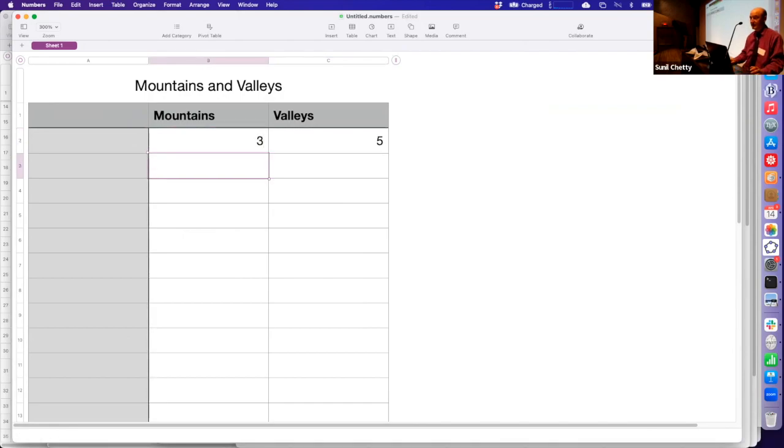Yours is 3. Okay. Or it could be 5 and 3, right? You could turn your paper over and you'd have 5 and 3. So I'll accept that too. 7 and 5. 7 mountains and 5 valleys? Anyone else?